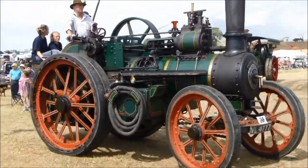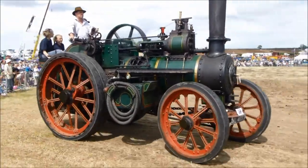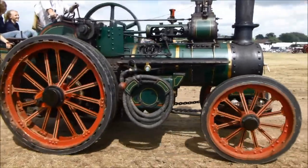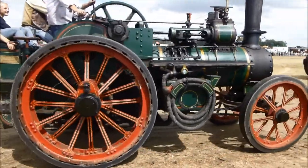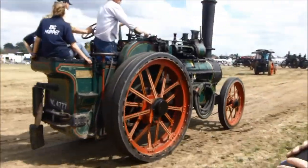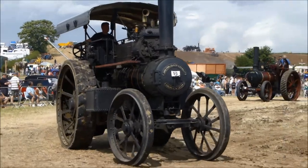Another very large John Fowler engine. These were built for a Russian contract, but not all of them are over there. And it's basically a winching engine, designed specifically for towing heavy loads and saw bench work.